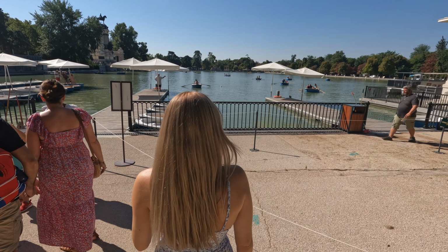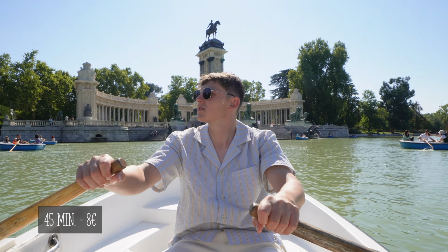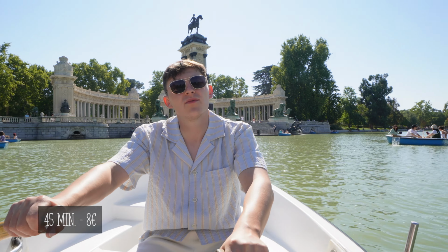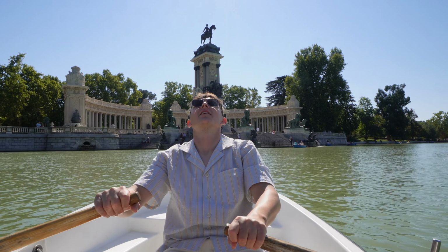Welcome on board. This is your captain speaking. Now we made it to the Retiro Park Lake, to the Retiro Lake. Make sure you make a reservation before. It costs 8 euros, and then you can ride for 45 minutes around this beautiful lake in the Retiro Park and enjoy the good weather.